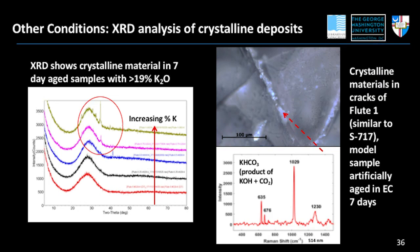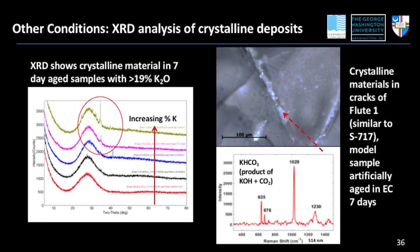We also had X-ray diffraction done of these coupons, and what I've circled there are peaks. As you should know, glass is a completely amorphous material. So normally if you did X-ray diffraction, you would just have that big lumpy peak there. But there are some very sharp peaks, and that is indicating that there is some crystalline material. And as the percent potassium increased in the samples, you see more of it. This is something that is happening with artificial aging and not something to expect in an early stage of deterioration in these glasses. So although we have not seen it yet, it is something that we possibly could find in very deteriorated materials.